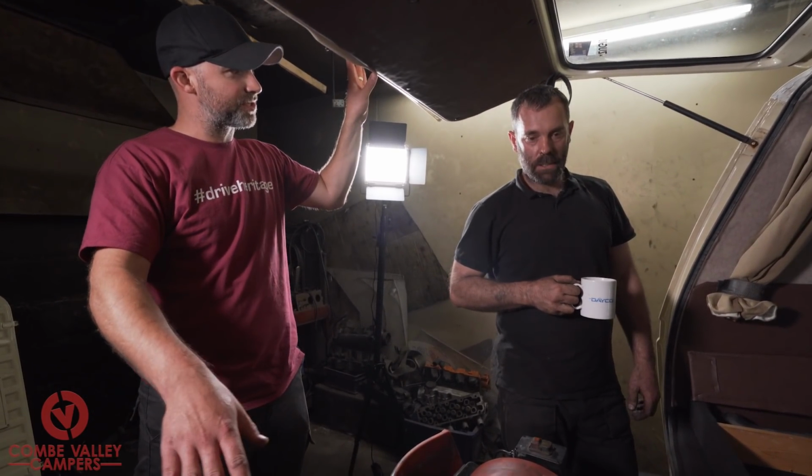That's not emissions, is it? So people don't get confused, that's not an emissions thing. No, it's measuring fuel to air, so your ratio of fuel to air. An older vehicle like this, you would run a little bit richer. Yeah. It's pretty close. Perfect timing.